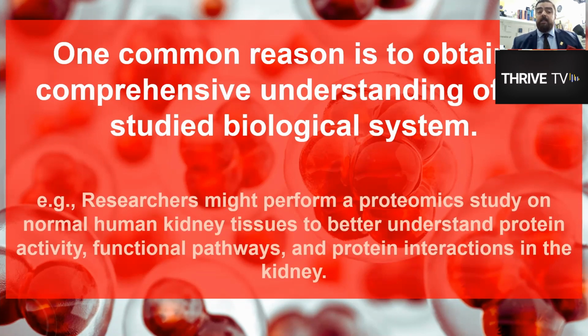You can find researchers, for instance, that might perform a proteomics study on normal human kidney tissues to better understand protein activity, to better understand the different functional pathways, and to understand the protein interactions in the kidney. If we have any sort of deviation from that normal function or from that normal pathway that we label as normal, of course, maybe this is indicating that we have a pathology or a problem with the kidney.